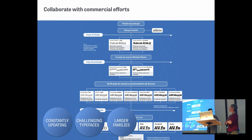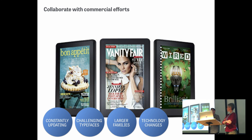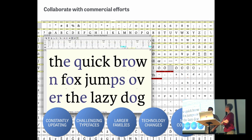The market in general seems to require larger families, something that we improved our procedures quite a lot over the last 10 years. And also the constant update of technology, the change of media that requires fonts, either new fonts for new technologies or updated fonts for those new technologies. And finally, but not the least, one of the things that, at least in our case, was very good is that the editorial field requires text fonts, or fonts that are engineered for continuous reading, and that sets the competition bar a lot higher, and that is good as well.